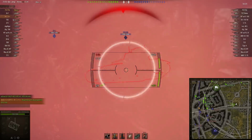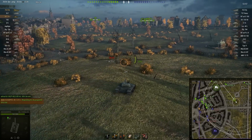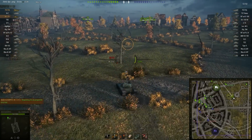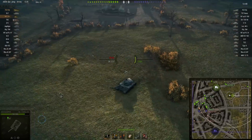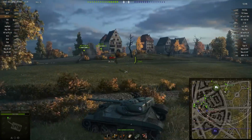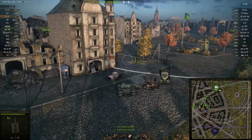Looks like this FV may have seen him, so going to have a shot at him. Takes a hit from somebody there, so decides just to run the heck away. This thing only has 1800 hit points and pretty much doesn't have any armor to speak of. Maybe very nicely sloped at the front there, but it doesn't matter how much you slope paper, it's still going to get penetrated by pretty much everything.